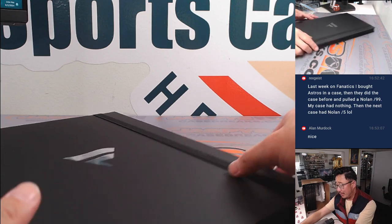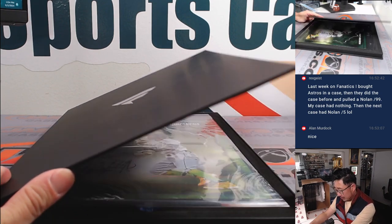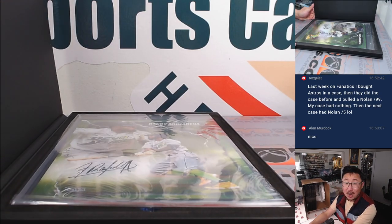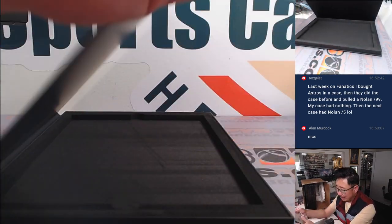That goes for any break with small checklists. All right, next up is Randy Arozarena. Rays are another random number block team. Nobody wanted the Rays.